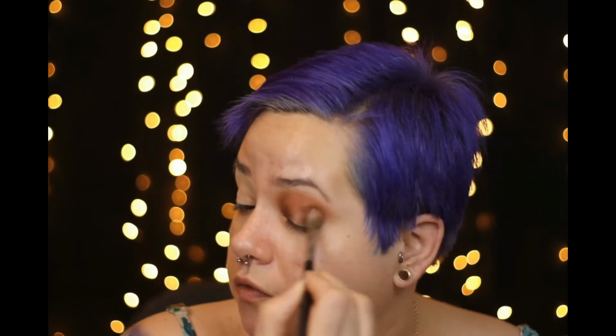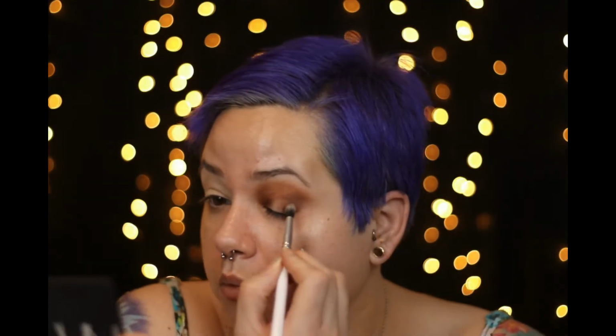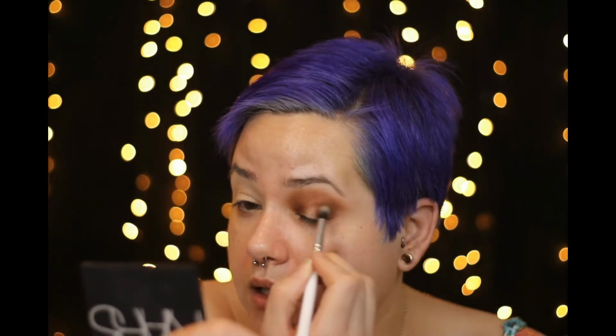I'm just blending that outer corner because I went a bit farther out than I intended to. So that's my bad, not the shadows. And I'm just checking it, and it's not patchy. The shades are working really, really well. Not a patchy eye in the house. I'm not the best at doing halo eyes, but I'm not terrible at them.